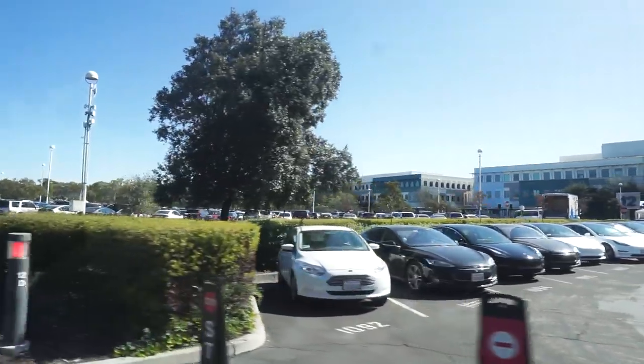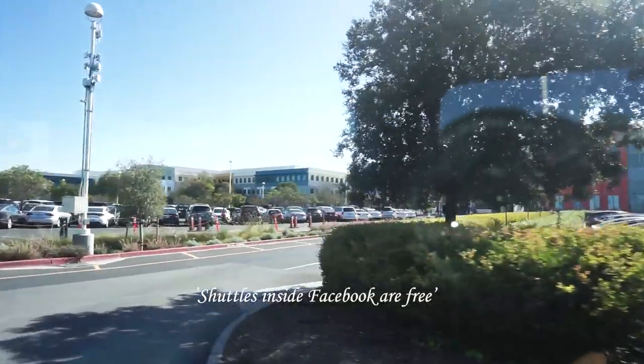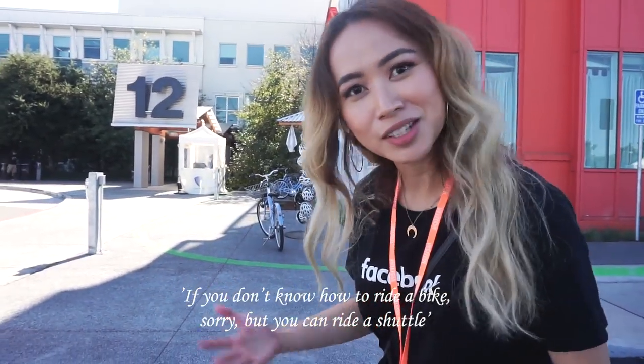So, we're inside the shuttle now. The shuttle at Facebook is free to all employees and even guests. You can go around. For employees, you can bike from one building to another. If you don't know how to bike, sorry, you can only take the shuttle. But for the bikes, only employees can ride the bikes.